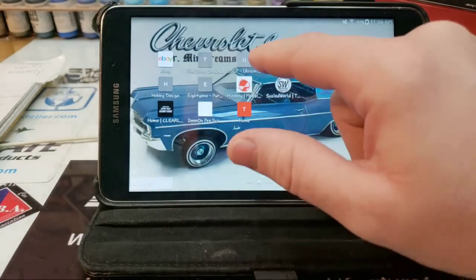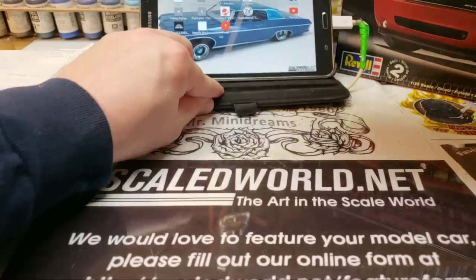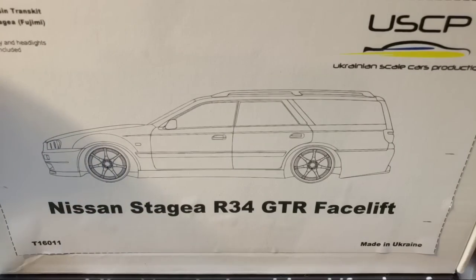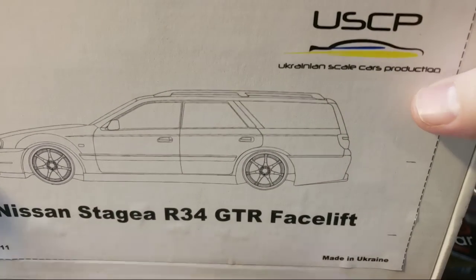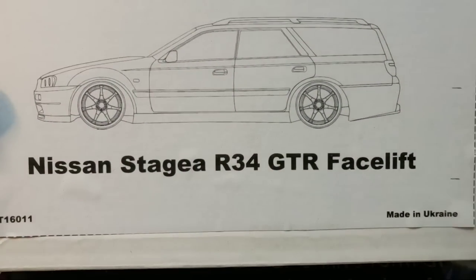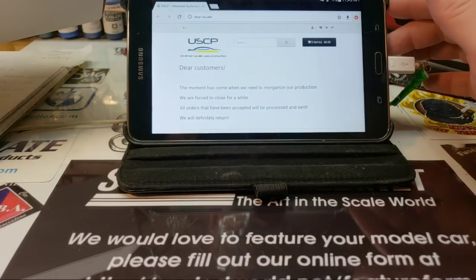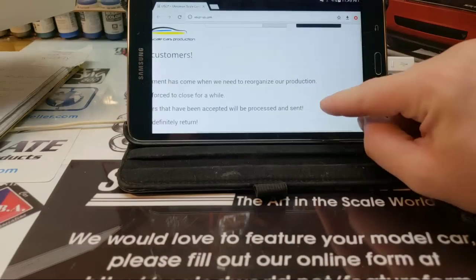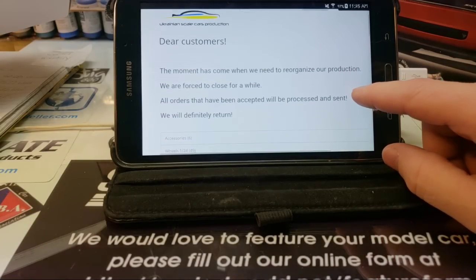You got 81. Now, let me tell you guys about the Ukrainian Scale Car Productions. We got this kit here to build for Scaled World, and I got the trans kit for it. But this right here is a kit from Ukrainian Scale Car Productions. Sadly to say, they've shut down, guys, for a little while. They put the message up on their website. They have items posted up on eBay, and it says that if you've had an order of something, they fulfilled the order. But right now, they're shutting down.